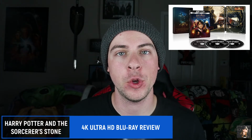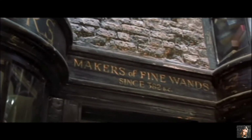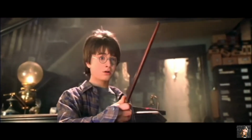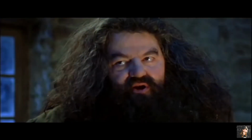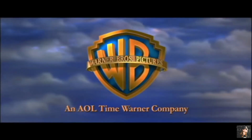Today we have a review of the 4K Ultra HD Blu-ray edition of Harry Potter and the Sorcerer's Stone. A boy learns on his 11th birthday that he is the orphan son of two powerful wizards and possesses unique magical powers of his own. He is summoned from his life as an unwanted child to become a student at Hogwarts, an English boarding school for wizards. There, he meets several friends who become his closest allies and help him discover the truth about his parents' mysterious deaths.